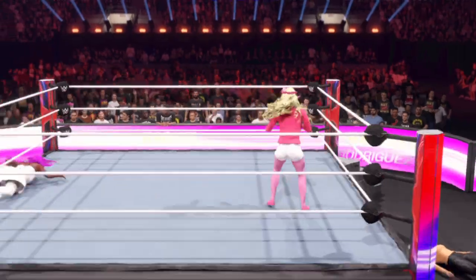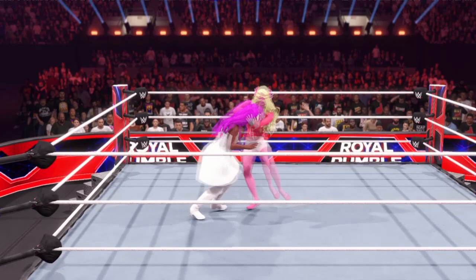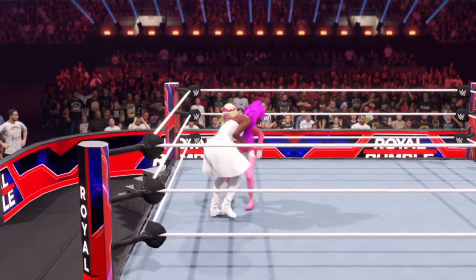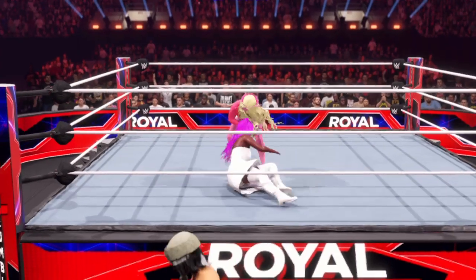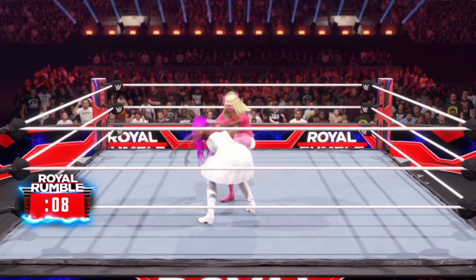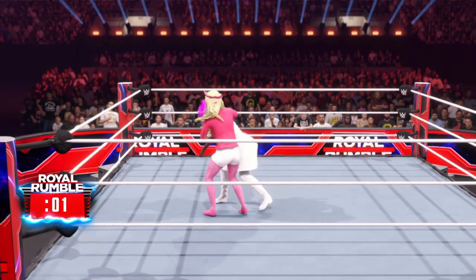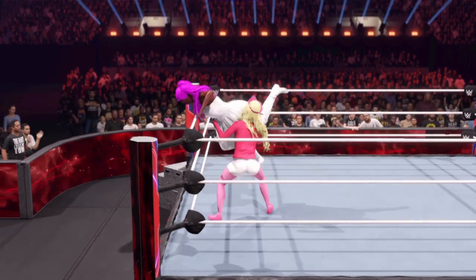A competitor has been eliminated. Vicious blow to the back of the neck. Look at her grabbing the momentum here. Really taking control here. Oh, and a backbreaker. Right to the spine. Number four coming. Kicks to the jaw. Well, now this should be interesting. What an exciting addition to this match.